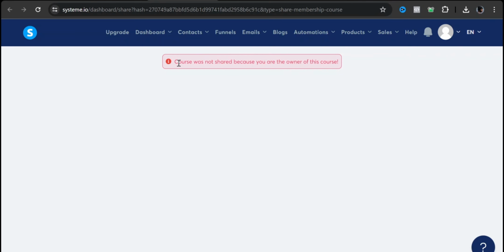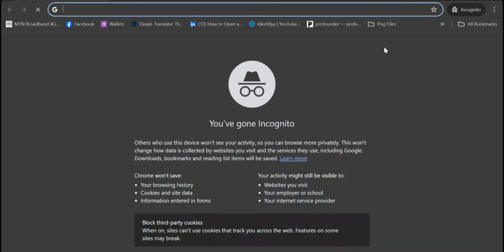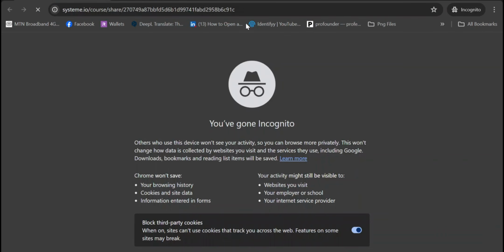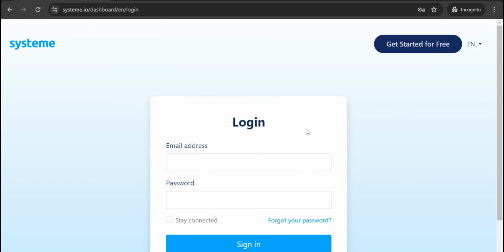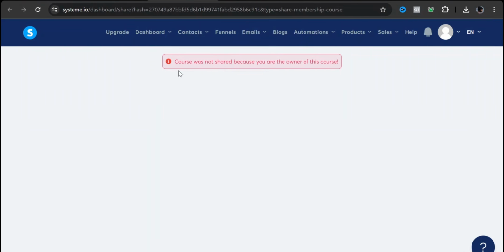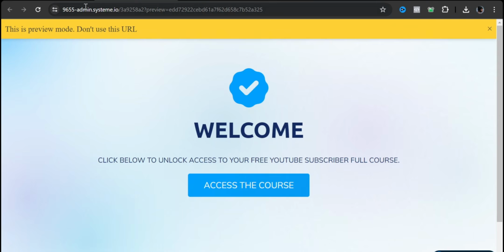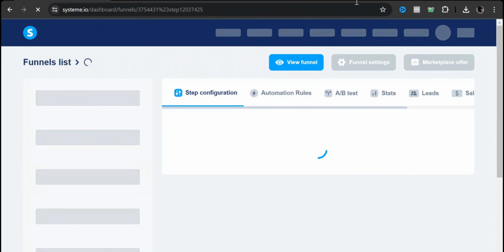So you can see it says course was not shared because you're the owner of the course, right? So I'm going to go ahead and maybe open up an incognito window, and then just paste that, and then click on enter, and then it's asking me to log in to my account, right? So if they don't have an account, they're going to go ahead and create an account. Once they create an account, you have access to the course, right? Basically, you didn't put a price on the course. Everything is free, right?